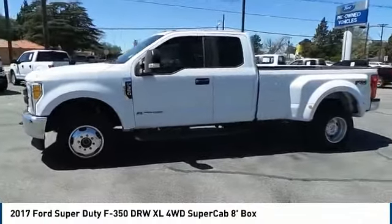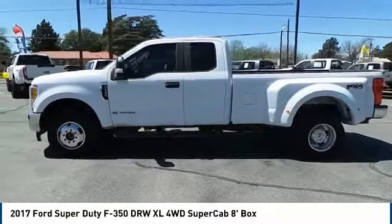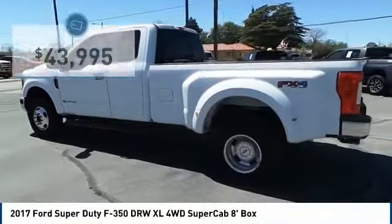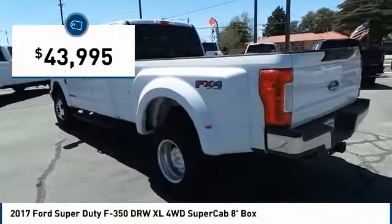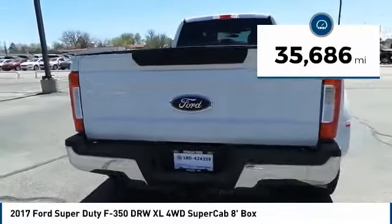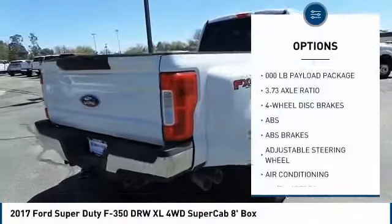Head-to-head fuel efficiency, head-to-head towing, head-to-head torque. Ford F-350 Super Duty, and is priced below $45,000. This vehicle has less than 40,000 miles. Here are some of this vehicle's great options.